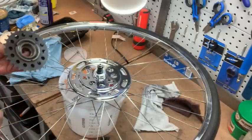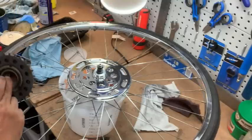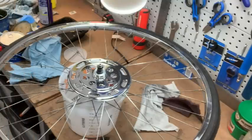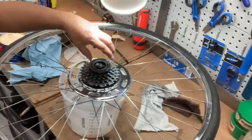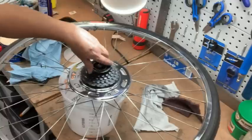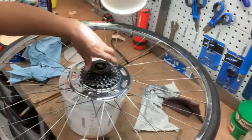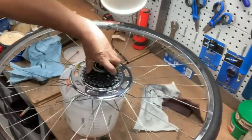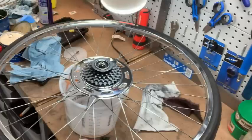Before we put this on, we're going to go ahead and grease it a little bit. You can just do it right on here. There we go. And then this just goes clockwise, and it goes right on there. Go ahead and get to the bottom. Should be good to go.